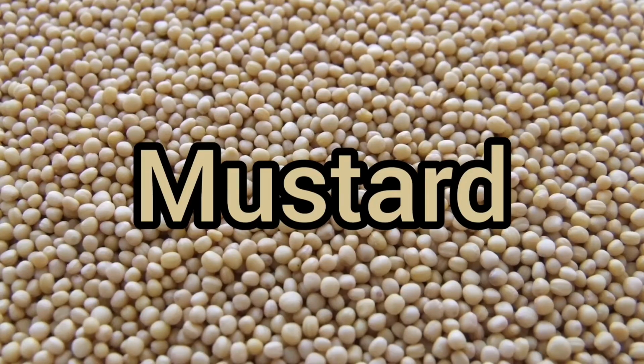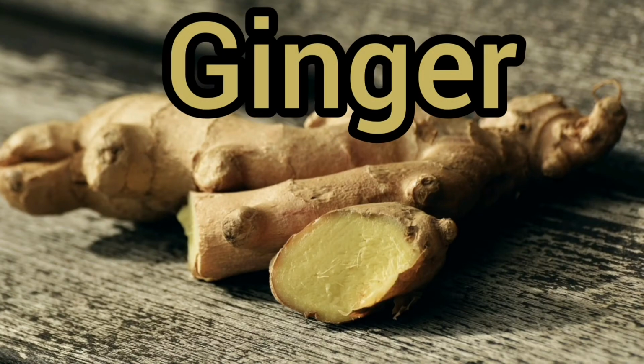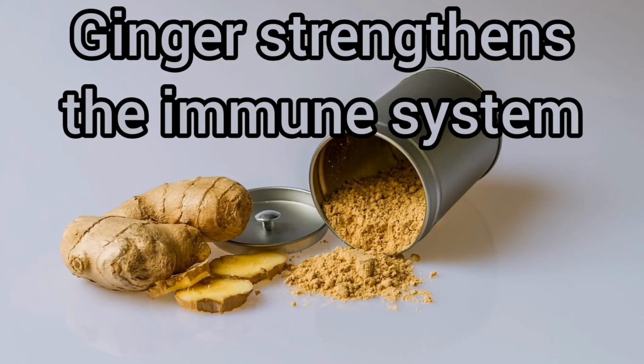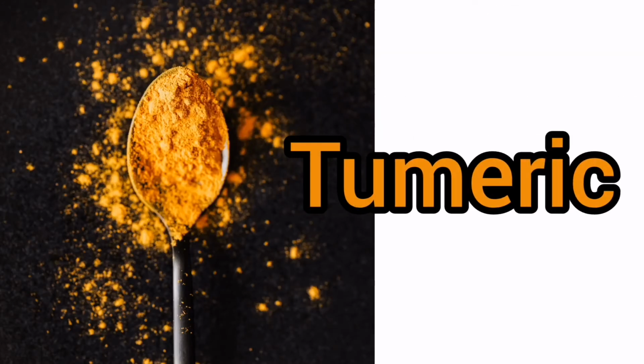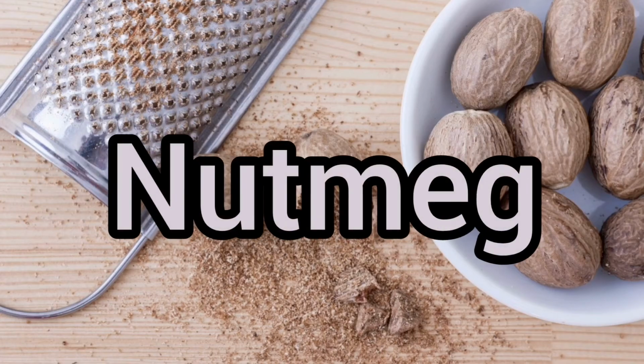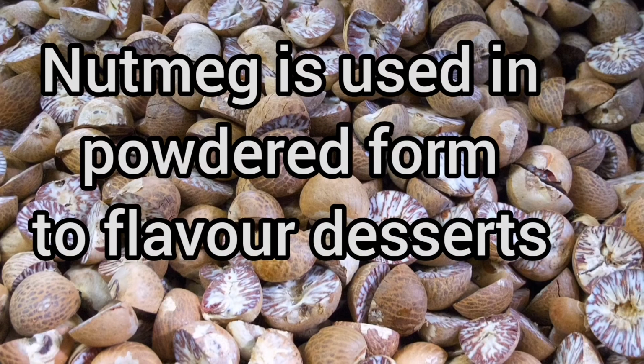Mustard. Mustard is one of the oldest spices. Ginger. Ginger strengthens the immune system. Turmeric. Turmeric was widely used as a dye. Nutmeg. Nutmeg is used in powdered form to flavor desserts.